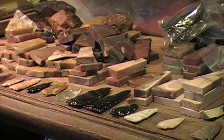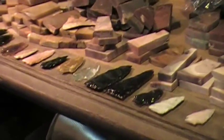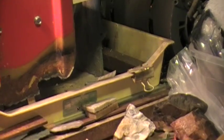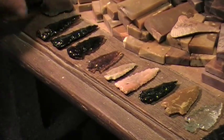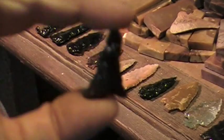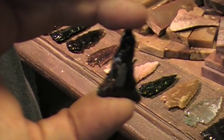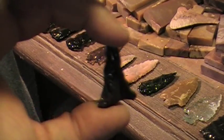Now, I'm going to show you the points that I've made so far. I'm going to move the camera over here. Hopefully I won't make you too seasick doing this. But let me get you up a bit and down a bit so that you can see what I have here. Alright, basically these are my points. This is my first point. It's what James Gibson calls a narian. By the time you finish chipping it, there's narian there. It's my first point. No instruction, I went out on YouTube, got an idea, and did it.